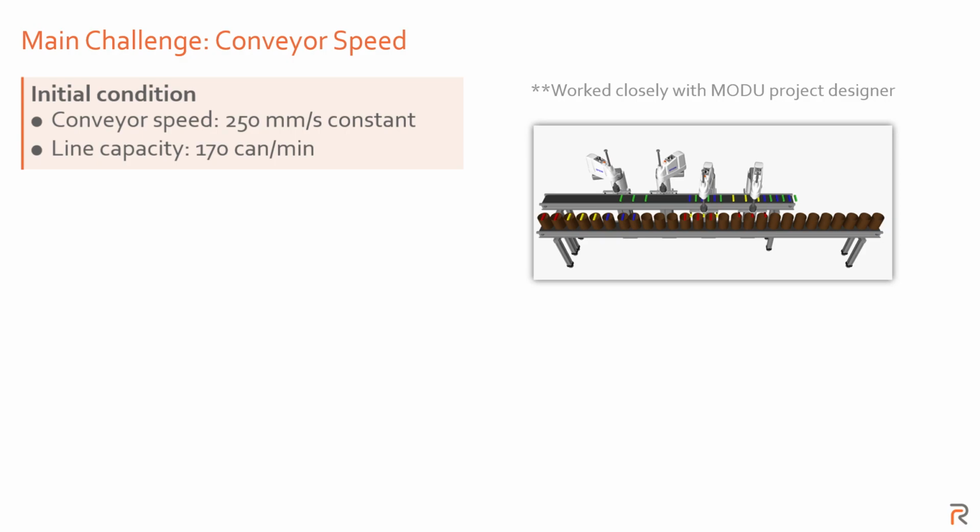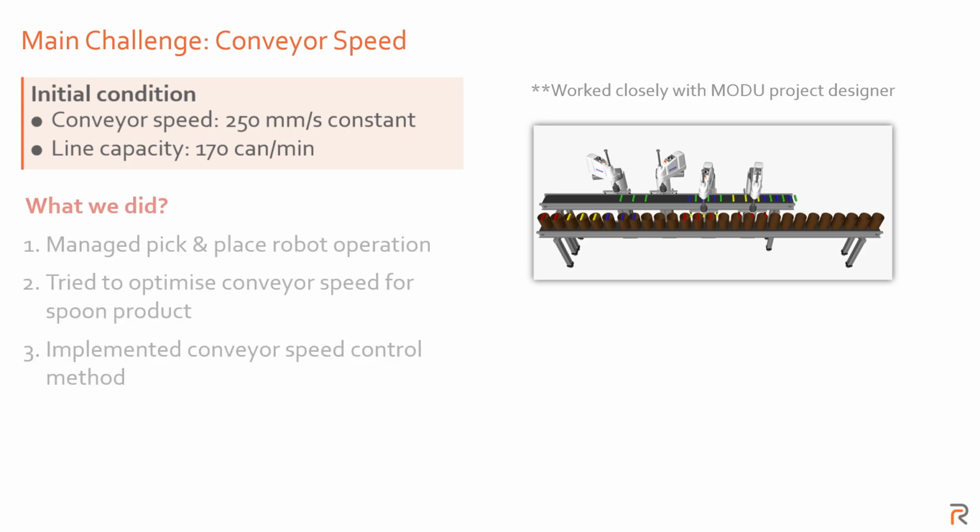Throughout the project, we worked closely with the MODU project designer to get the necessary data, information and materials so that setting up the simulation would be a smooth process. We started off by configuring all SCARA robots to carry out the pick and place process properly. We studied and compared different algorithms for the robot programming to achieve a high utilization rate. The only issue left was that the spoon timing was not ideal, resulting in a delayed pick and place process and reduced line capacity. So, in order to fix this, we tried to optimize the conveyor speed for the spoon product.